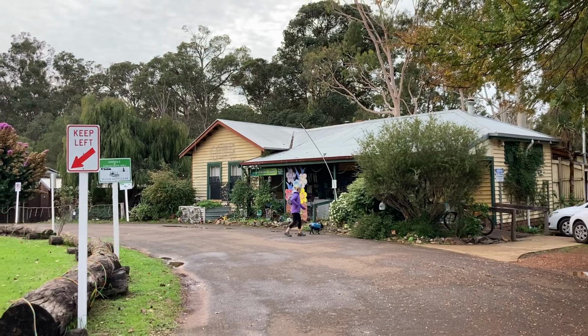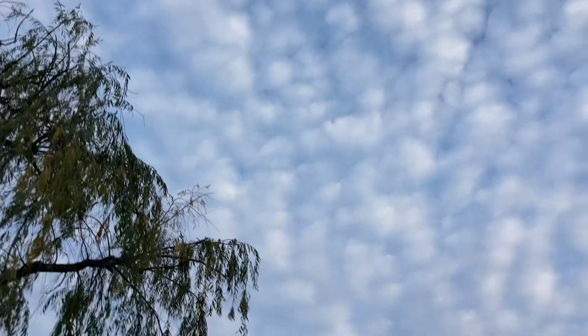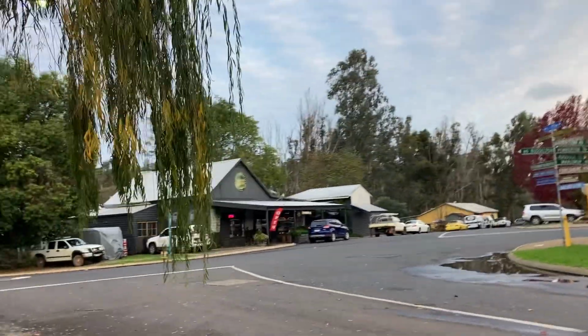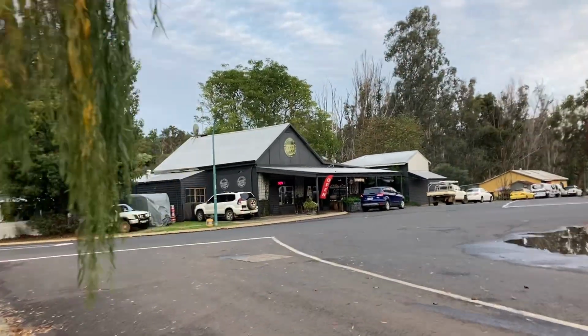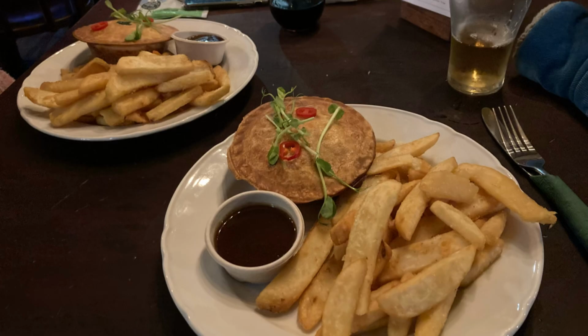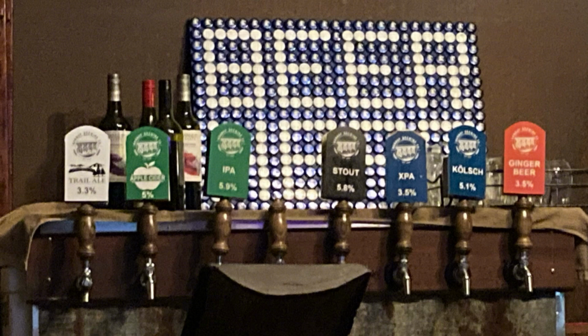This is the caravan site at Nannup. This is the clouds tonight as well. Really cool feature. Tons of clouds up in the sky. Real nice patterns, all the way over. Then we'll just pop into the brewery, which is literally over the road, which is nice and convenient. This is a little step inside the brewery. Show you around. Really nice, cute little place.